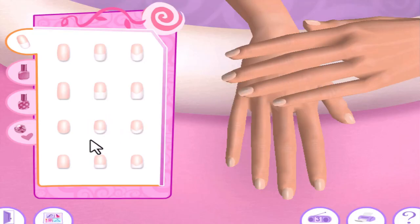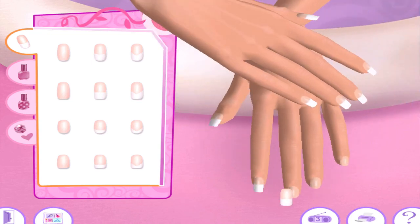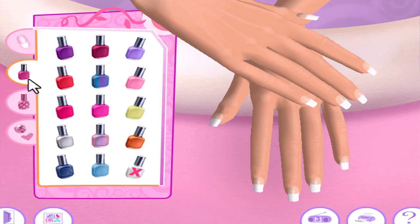Welcome to the nail place, where you have everything you need for a great manicure. You can select a nail length and shape, then add colorful polishes and decorations to really make them sparkle. Look at all these great nail polish colors. The nail place has a selection of cool patterns for nails.